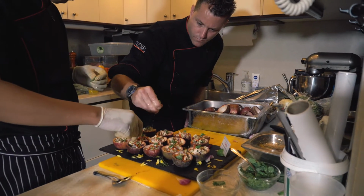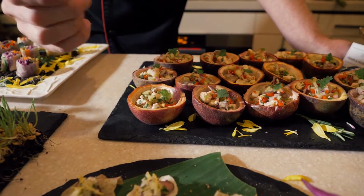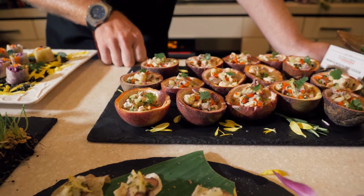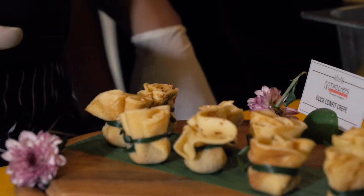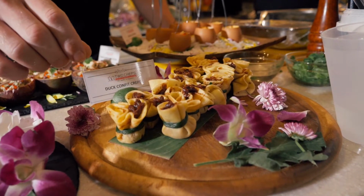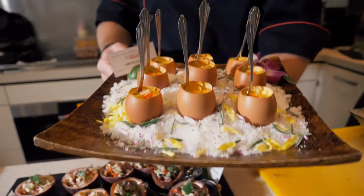We have a beautiful prawn ceviche, and it's done in passion fruit, and it's a little bit spicy but very tropical and very fresh. This is one of our most popular items as well, and it's a duck confit with a cognac jam and a little bit of goat cheese and a little bit of arugula mixed in. This one people go crazy for.